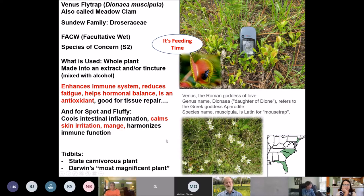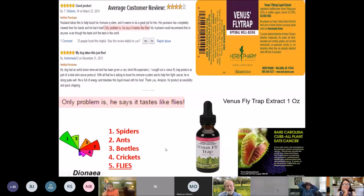One of the things about the Venus flytrap, it was one of Darwin's most magnificent of plants. He loved the Drosera group more than any other that he knew of. And so I thought I'd show you a couple of things with the Venus flytrap. It is used and marketed as an herbal extract.